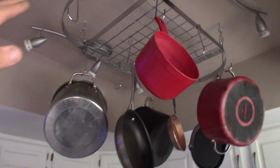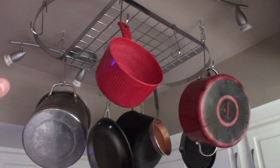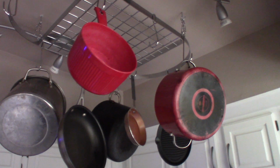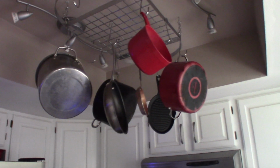The only downside with this is I had to cut the chains and mount it to 4 different spots, so that allowed me to get this thing closer to the ceiling. I lose the ability to store stuff on top of that, but you could slide some small items up there if you wanted to. But for me, I just wanted something that was going to store pots and pans.